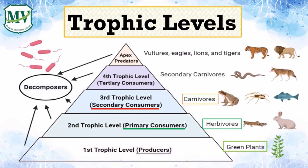Level 3, we have the animals that eat the herbivores, or the secondary consumers, also called carnivores. Level 4, we have the animals that eat the carnivores, or the tertiary consumers. Level 5, we have the animals at the top of the food chain, called apex predators. Nothing eats these animals.